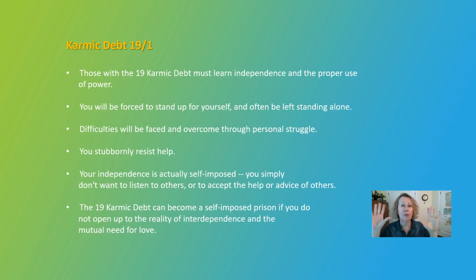Understanding that when you support them and when they're successful, that's going to look good on you. And their success should be enough for you to feel you're a success, right? It's always about putting the other guy first. So your independence is actually somewhat self-imposed, okay? You create your own little prison. You simply don't want to listen to other people or to accept the help or advice from other people.